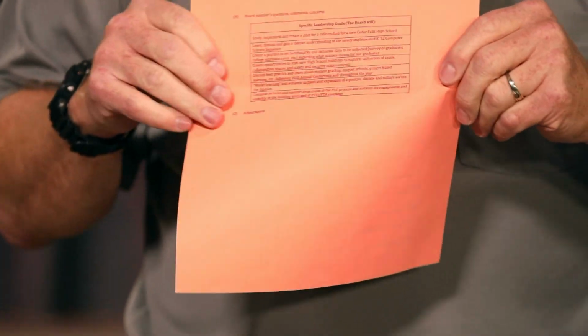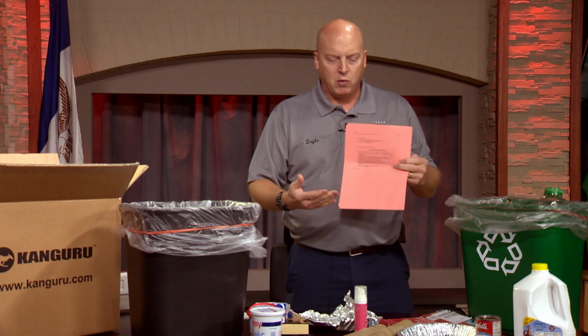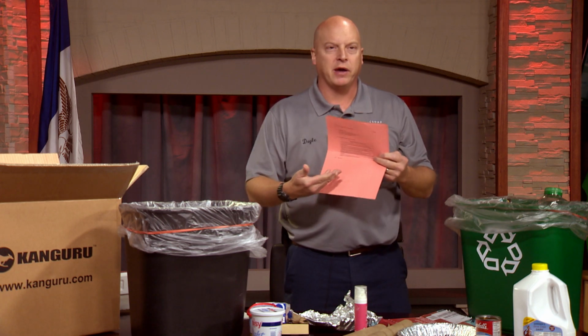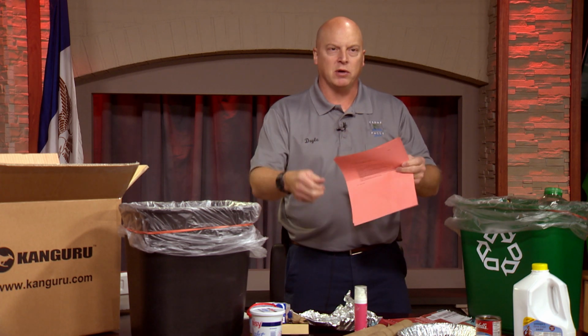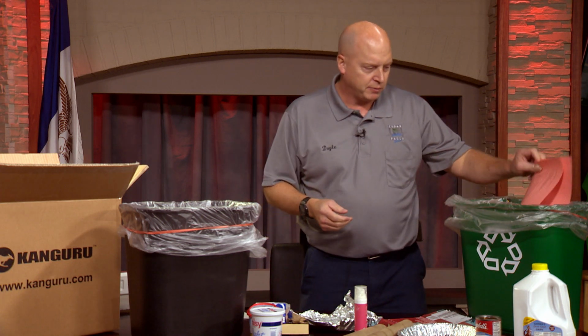We have some office paper. This will obviously go in the office paper recycling that we have. If you have any shredded office paper, we ask that you keep that in a plastic bag of some sort so that when you put it down in our recycling roll-offs, it doesn't blow all over the place when we open the doors up.